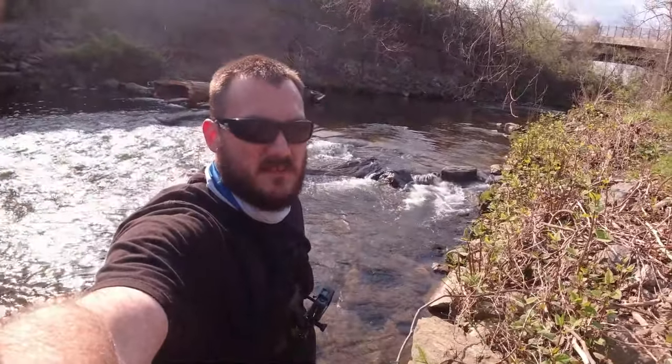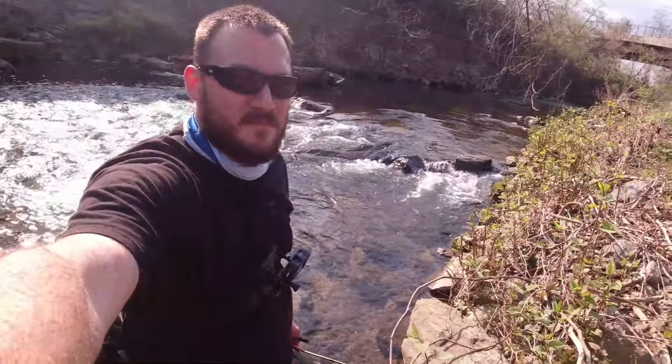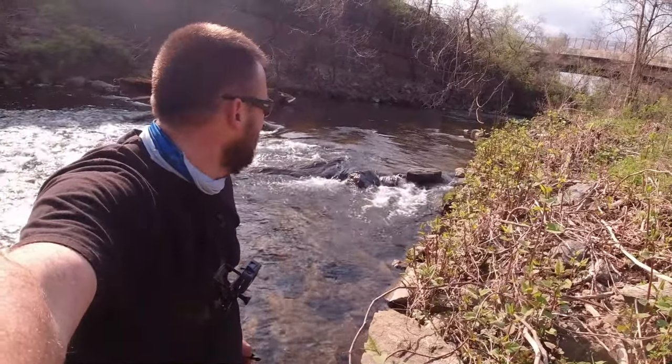Today is April 15th, 2021, and we are trout fishing here at Darby Creek in Haverford. Should turn out to be a pretty good day, a little post-work fishing session.